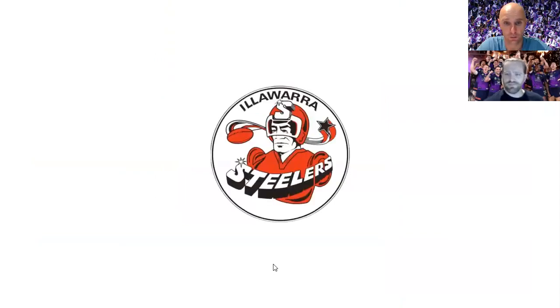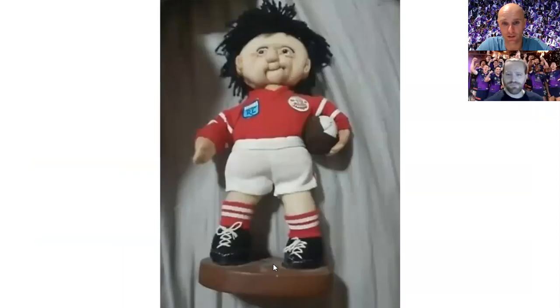Now let's go through the photos, Dubs. I don't know what this is, but I found this on Facebook. Very ugly doll. It's like one of those Chucky dolls. I found this on a Facebook page of Illawarra Steelers fanatics, just full of old memorabilia and stuff like that. It's scary. I would not want to be given that as a kid.